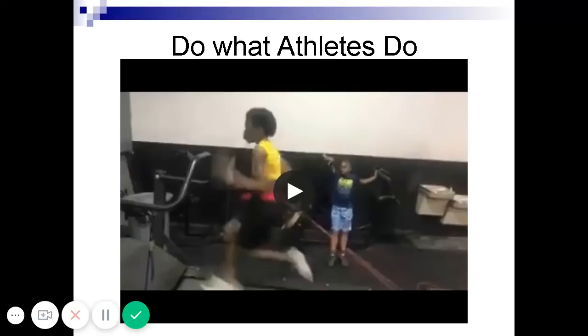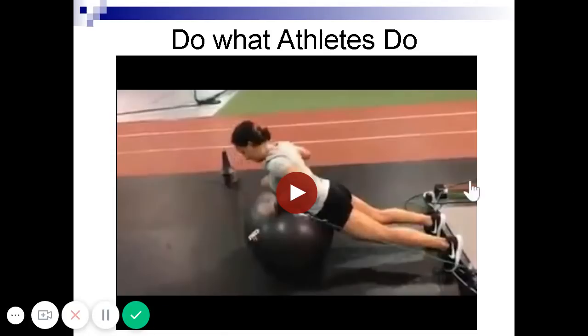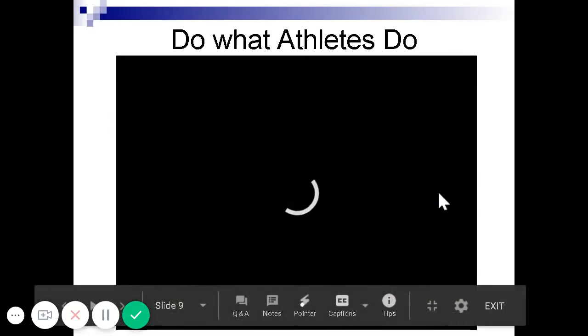So you saw the resistance bands there on a treadmill, proper form, running, working on speed and form at a young age. This is what kids are doing to separate themselves and make it to the next level. You don't just show up and play and they're like, oh, you're a good player, here's a scholarship. No, you actually have to work at this. Let's see this one.